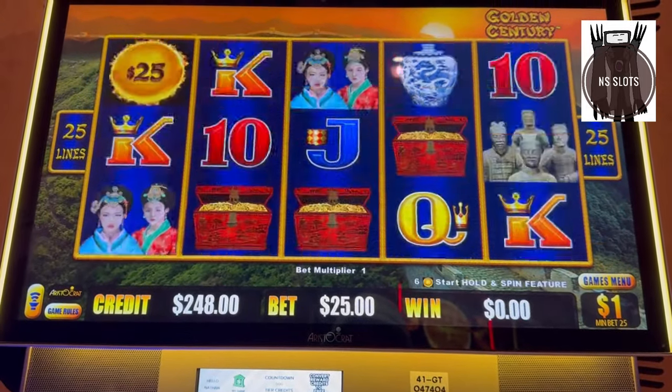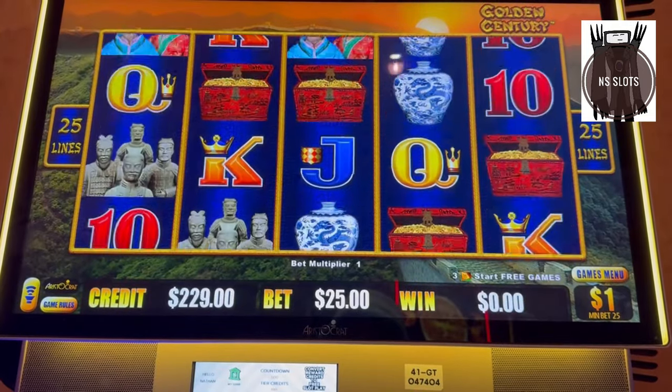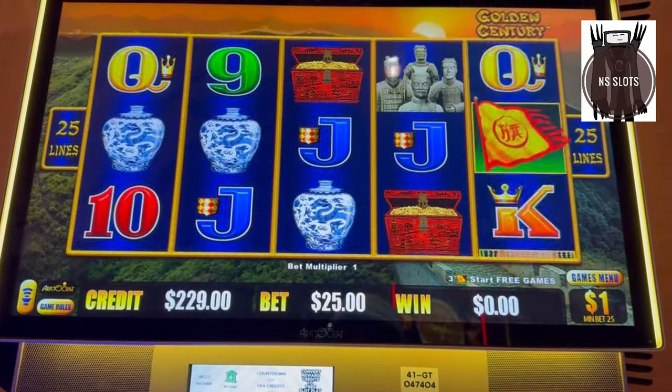Another bonus game. We just played dead. There's 9 spins left. 10 spins, 9 spins.